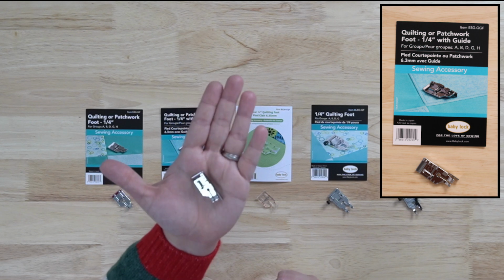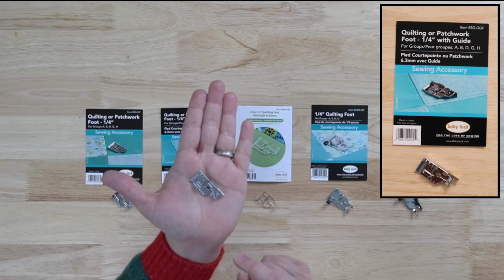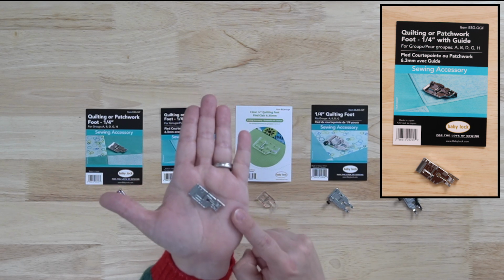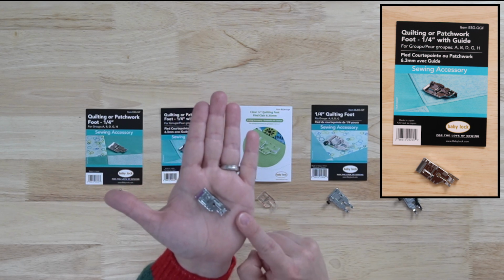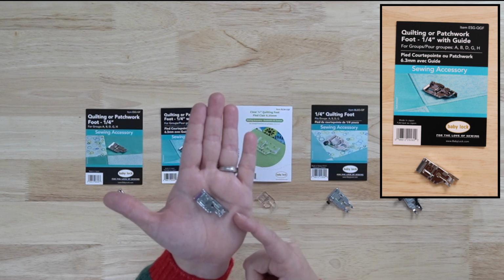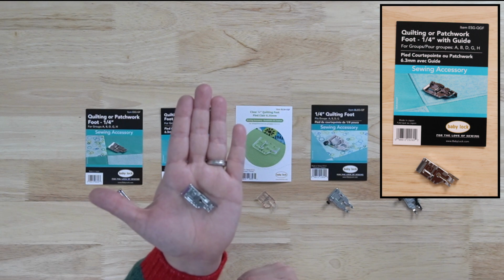Next up is our quarter-inch with a guide. A lot of the machines actually come with this particular foot. It has this metal piece that juts out here in front of the foot, and that is what you line up against, and it just kind of helps you see that quarter-inch a little bit better because it's sitting here in front of the foot before the fabric goes into the machine.